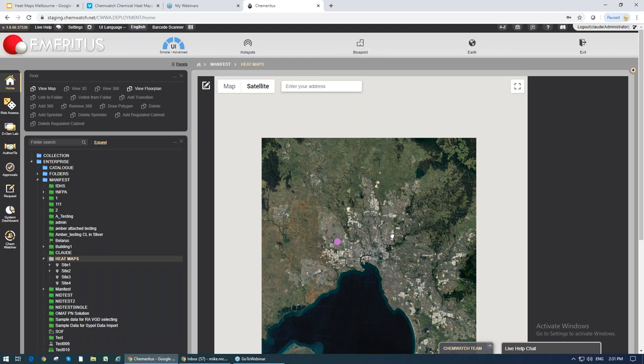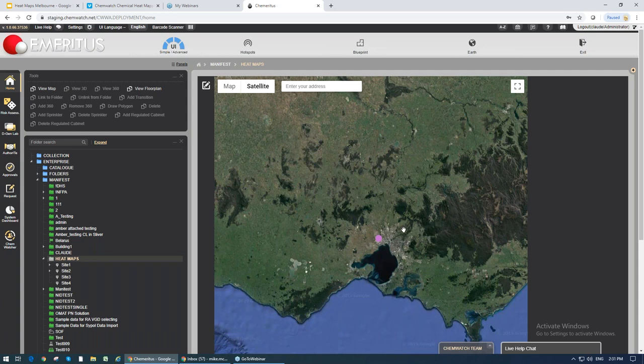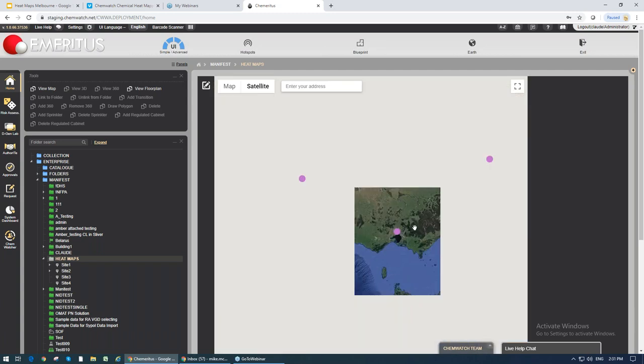And as I zoom out, I will see that I actually have a few sites here, and I should be able to see all four of them, and here they come.